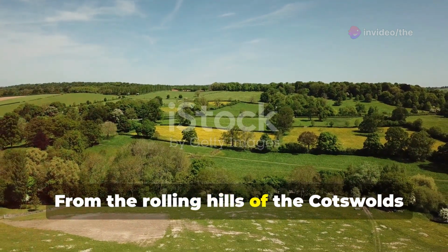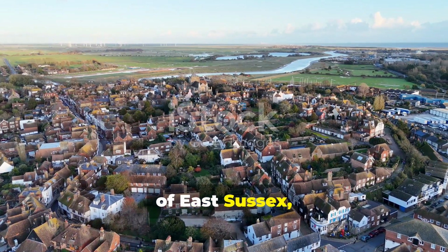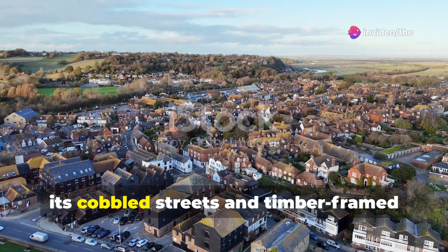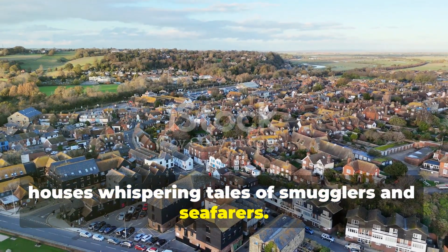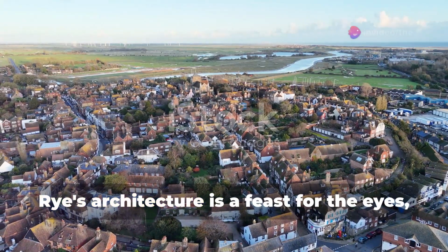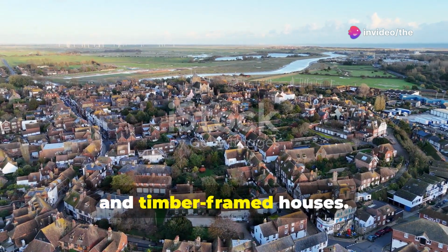From the rolling hills of the Cotswolds, we journey south to the rugged coastline of East Sussex, where we find Rye. Once a bustling port, Rye has weathered the storms of time, its cobbled streets and timber-framed houses whispering tales of smugglers and seafarers. As you wander through the town's narrow lanes, be sure to keep your head up. Rye's architecture is a feast for the eyes, with crooked chimneys, wonky windows, and timber-framed houses.